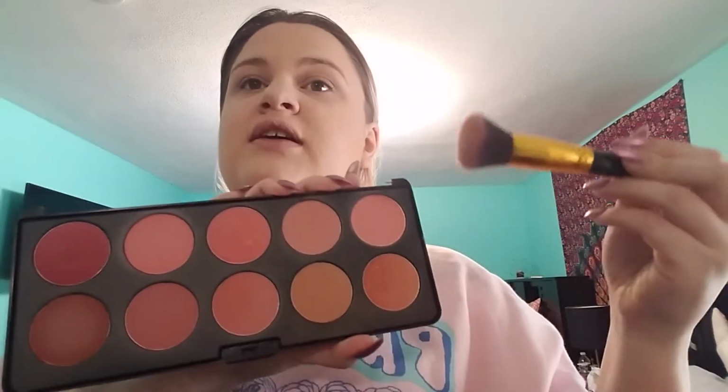I think I'm going to use just the top row. I'm just going to use maybe this color, with this color, and this color. Maybe the middle color too. What the hell? I'm just going to mix those all up. No, we're not going to do the middle color. We can skip that.